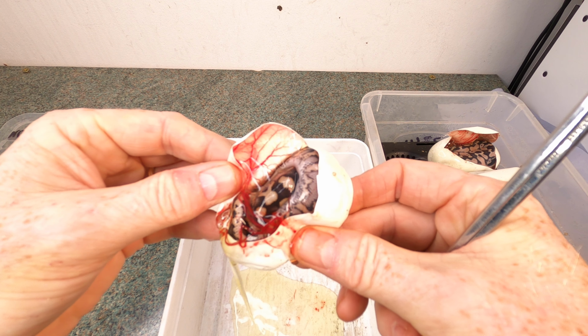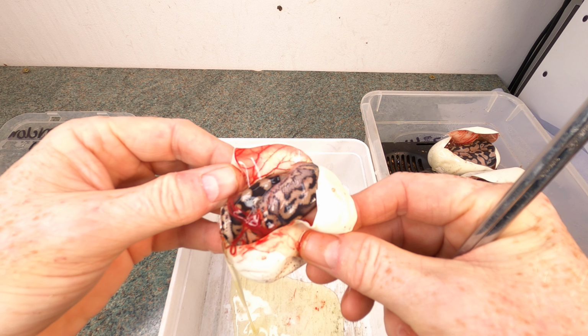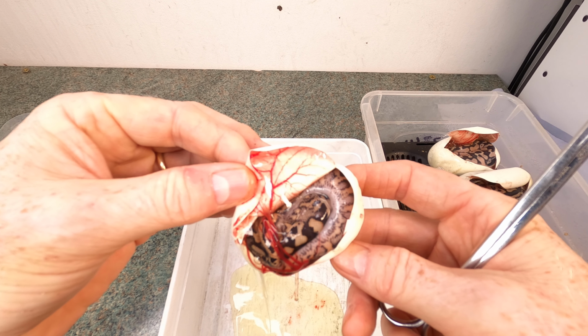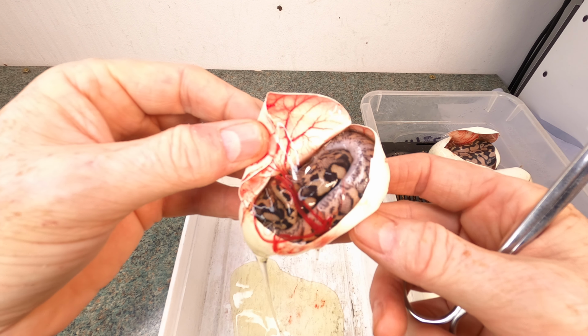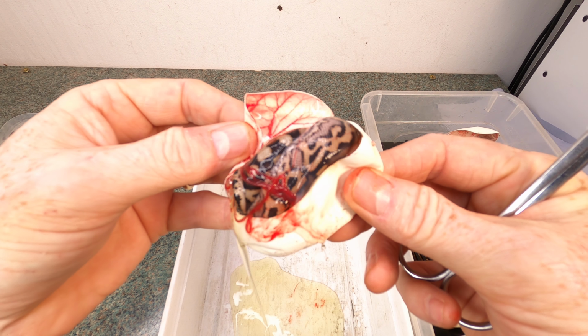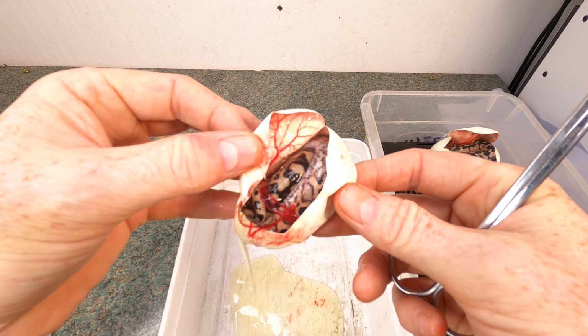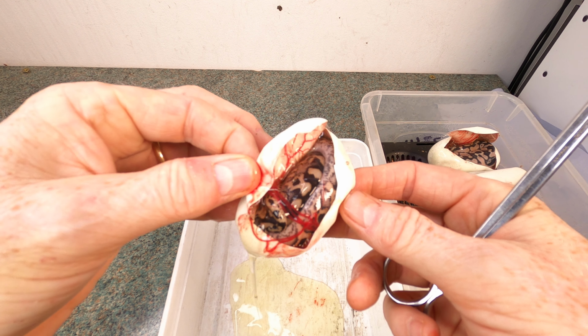Ooh, there we go. That looks like it's definitely a black pastel clown. I can't see the head. I'm not going to put it around too much. I think that could be the whole shebang. That could be a black pastel Spotnose clown, but I'm not sure. I'm not going to put it around.